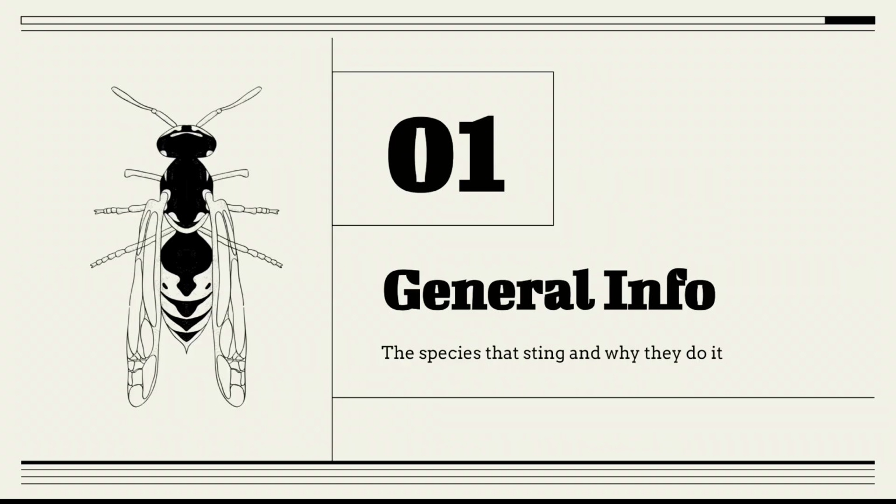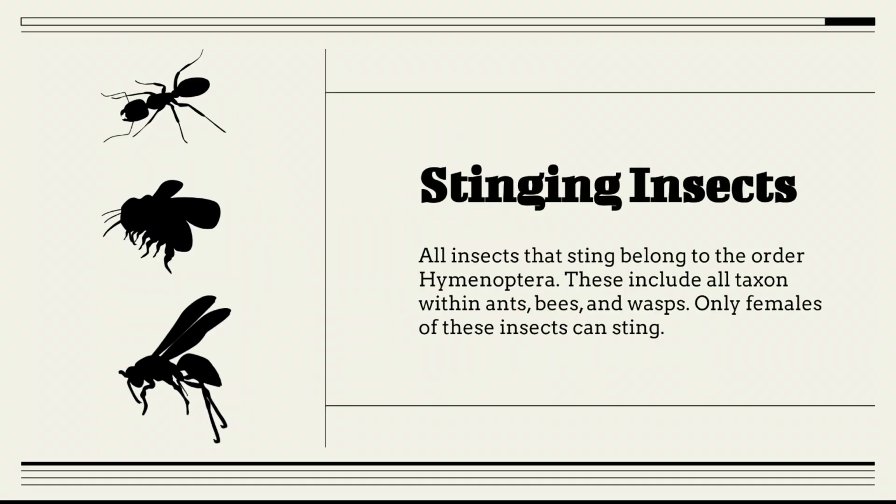So let's start off with the types of insects that sting, and why we are focusing on insects in particular instead of other stinging animals such as scorpions or stingrays or even jellyfish. Our particular group of stingers belong to the order Hymenoptera, which include ants, bees, and wasps. These are the only insects which can sting. However, only the females possess stingers, and some hymenopterans do not sting at all, such as sawflies and horntails.